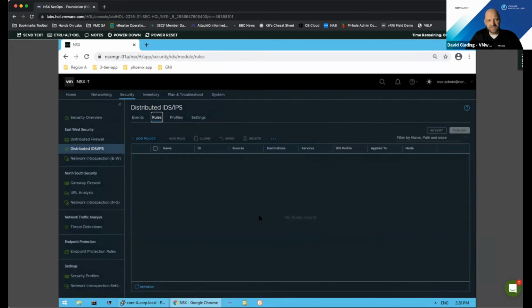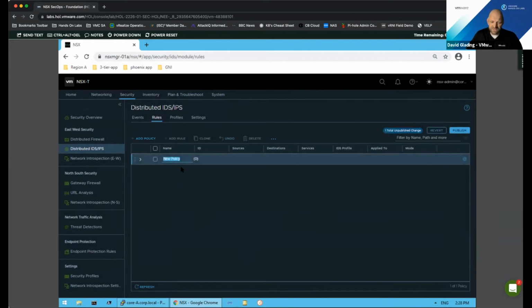So one thing you'll notice, this should look pretty similar to what Kevin was showing a few moments ago. It's the same kind of interface to create rules for IDS, IPS, just like it is with the distributed firewall. And something that's a really cool feature too is, Kevin mentioned all the groups, and walked you through that process. You can leverage those same groups in the IDS, IPS engine as well. You don't have to recreate the wheel there once you've already created them. So I'm just going to call this IDS.